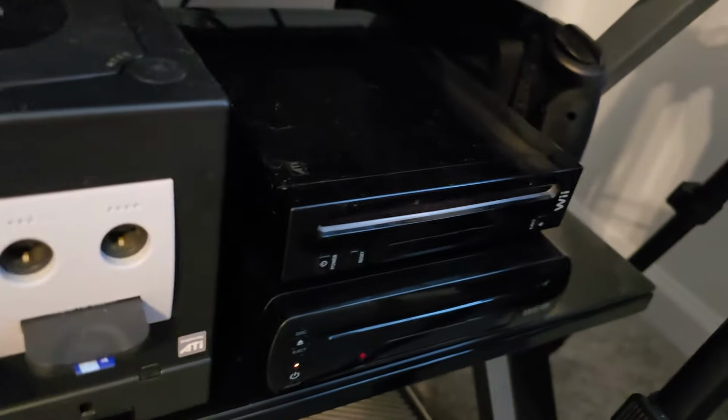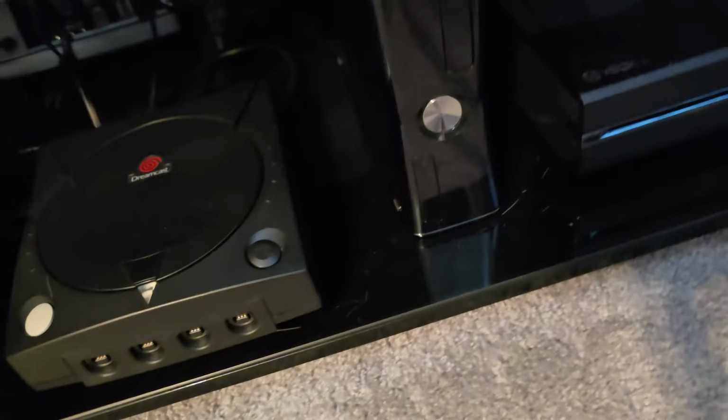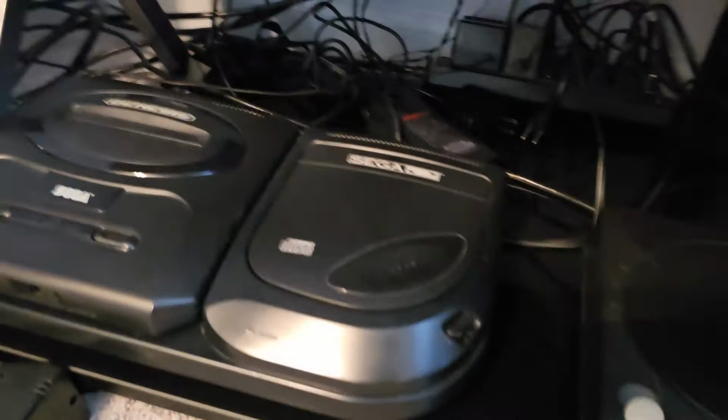I have my Wii and my Wii U, which rarely get touched, and over here in the corner on the side is my Switch with some custom Joy-Cons to give you a little bit better grip. It is an OLED Switch. Sega and Sega CD, reshelled Sega Dreamcast, Xbox 360, Xbox One, all that stuff.